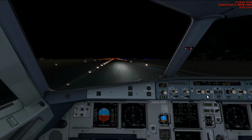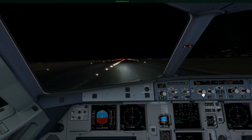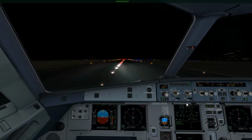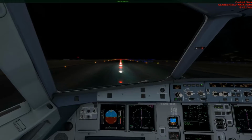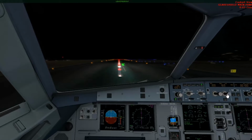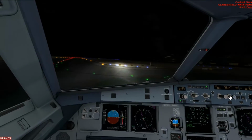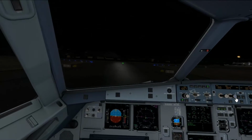900 meters remaining. We'll be vacating very shortly. We'll just wait for the green, a little bit off the center line. My apologies, we'll lose the ILS. And we will now vacate right. There we go.